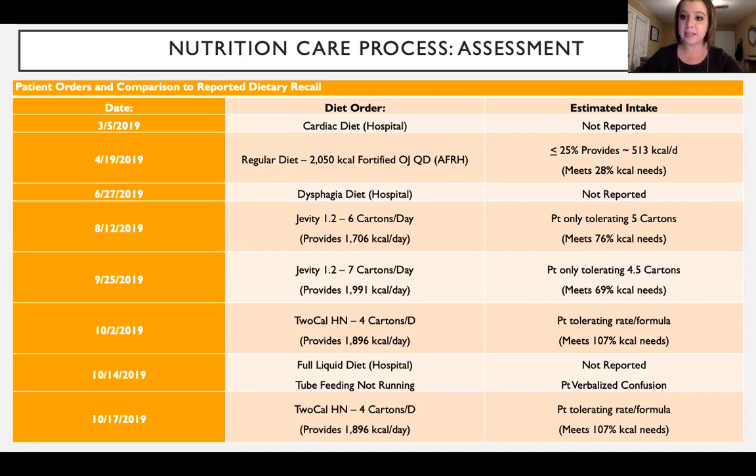He was readmitted again into the hospital for another case of silent aspiration pneumonia. This time they saw that he had an issue with swallowing finally, and they prescribed him a dysphagia diet. And then he finally got fed up with everything. The daughter and the physicians recommended PEG tube placement, and that happened July 31st.